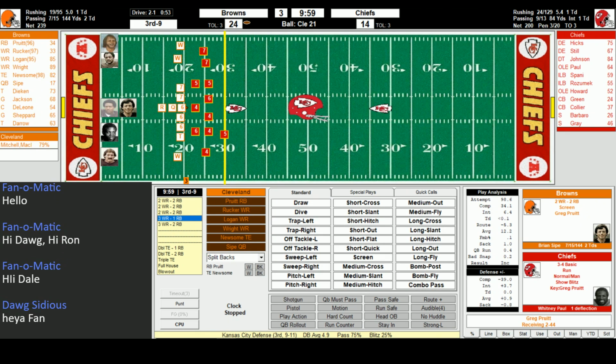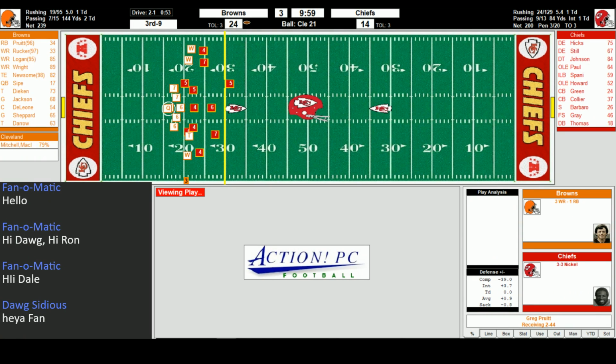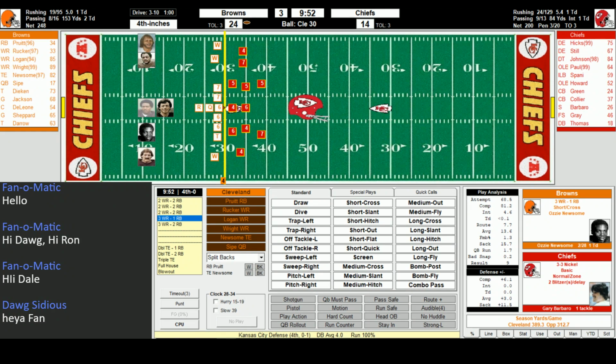Now for the Browns from the 21-yard line. And this crowd in Kansas City is starting to believe they can do this. Right to third receiver. Newsom on a short cross. Sipe to throw. He does. Newsom catches it. And he gets a first down by no, he's short. Barbaro made the tackle and Newsom reached with the ball, but when he reached, it was not there. And Cleveland is forced to punt.